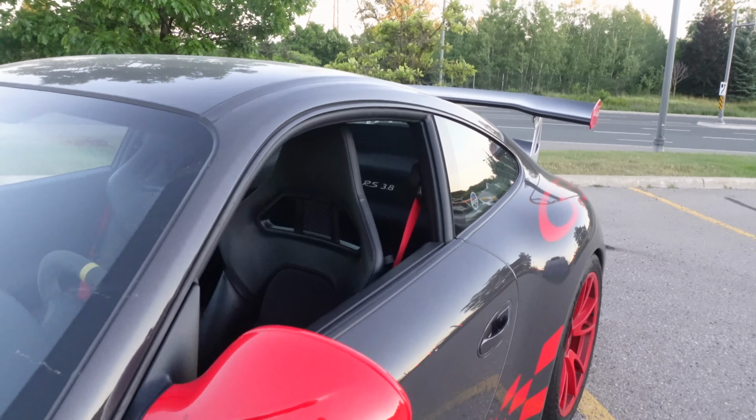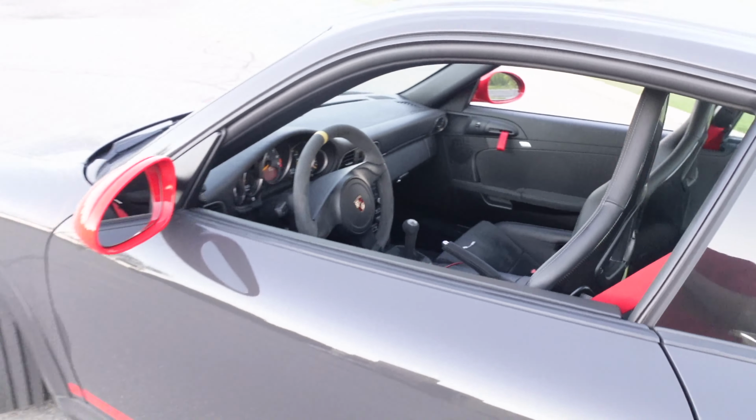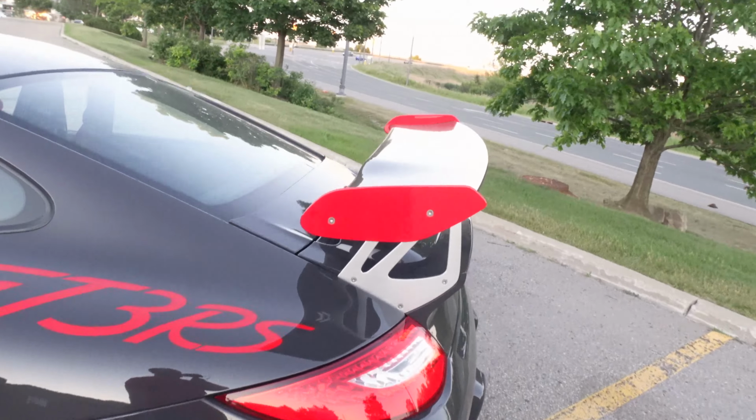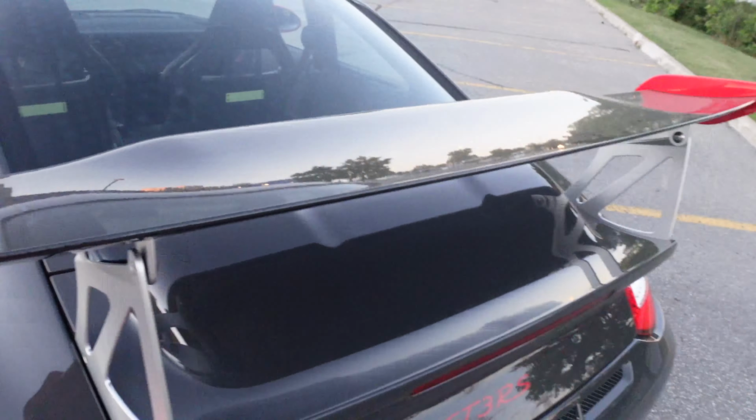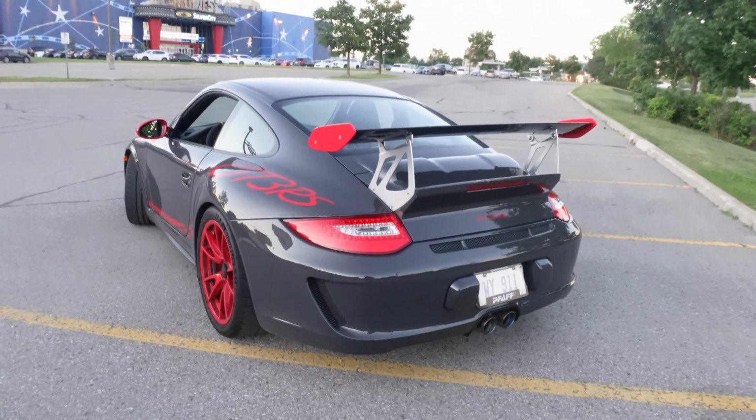Now this specific car is also fitted with the red seat belts, which sticks out a little more. And it's got the red side panels here for the wing. Obviously the big carbon fiber wing that you get in the RS, which is bigger than the regular GT3 wing. This car is so special.